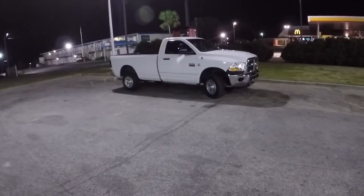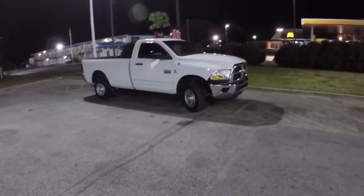Now we're at a gas station in South Carolina. Before I was heading to the airport, we're actually flying from Harrisburg to Sanford, Orlando. And why are we doing all this? Because of that. We purchased ourselves a truck.